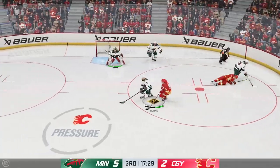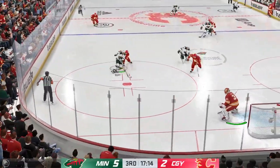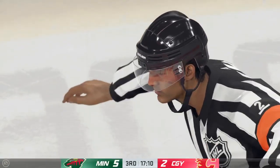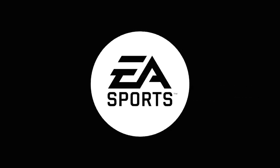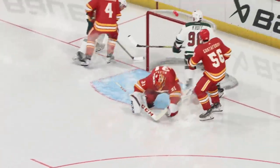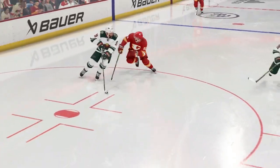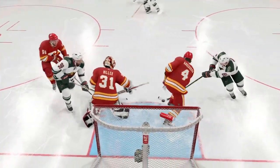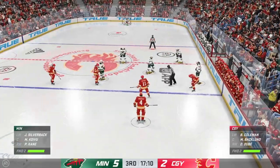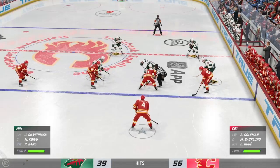Puck is scooped up here inside the offensive zone by Lindholm. Looking to set up offensively. And look at that. Wait, hang on a second here. I do not think that this is going to count. The official waved it off immediately. Oh, boy. Face-off coming up here, and they certainly look hungry to answer back after that non-goal call.